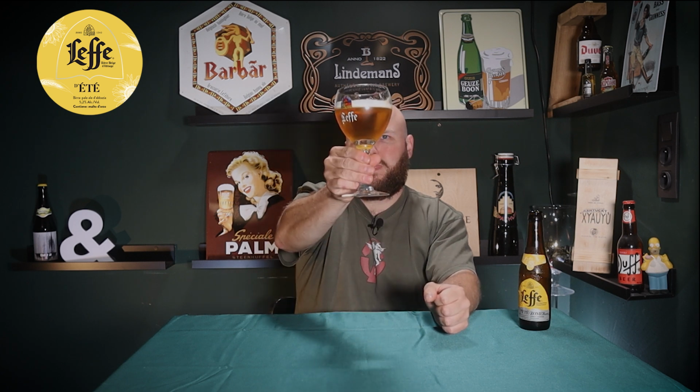Now, this is not Leffe Blonde, this is Leffe Summer. This does taste like a lager. I'm gonna go out on a limb and say this is a lager. But the only thing that I get is a bit of hoppiness, a bit of sugar, and a bit of that herbal component in the flavor. But otherwise, would I call this balanced? Yeah, maybe, because it's really flat. This is not an exciting flavor profile. This is boring. Yeah, I'm not gonna say it's bad, but I would never call this good either.